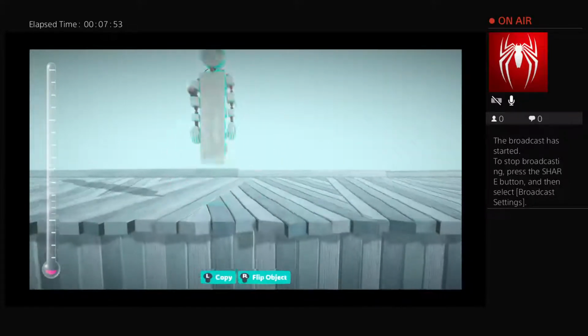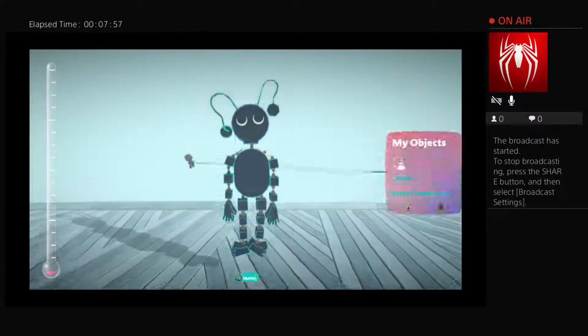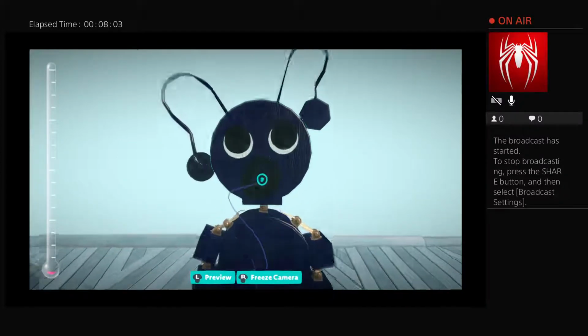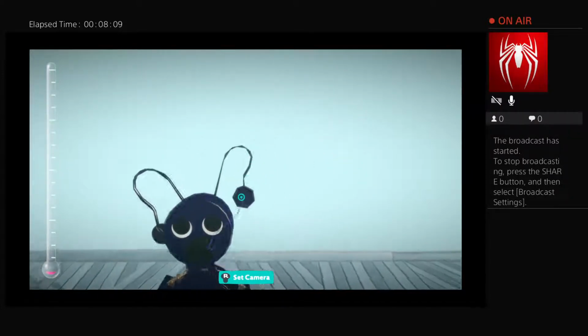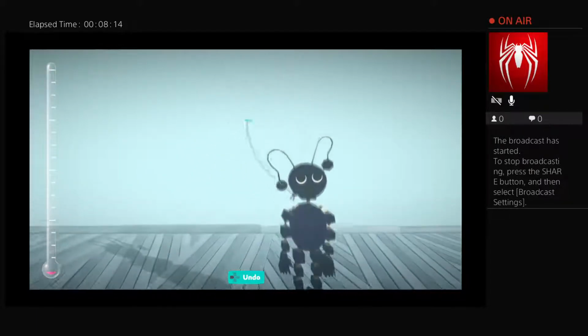So yeah, that's the Child. Then we have the Costume Man. He's really weird. He is a costume that walks around, pretty much. Really wide mouth. His eyes, weird little, don't know what to call those, but they're there. And he is really fat, I guess.